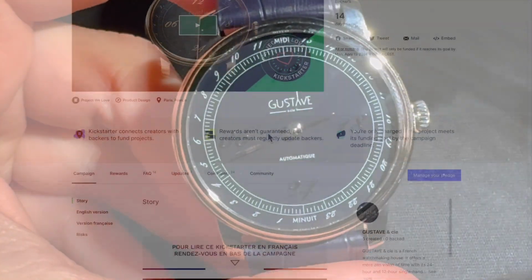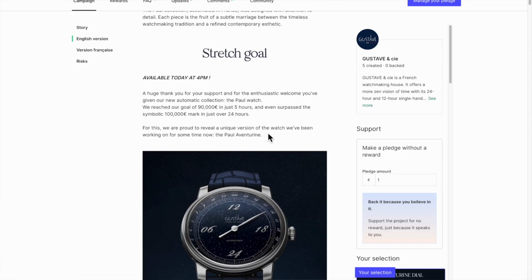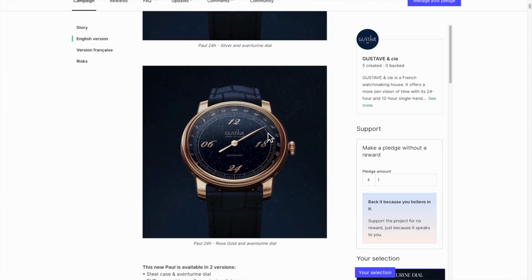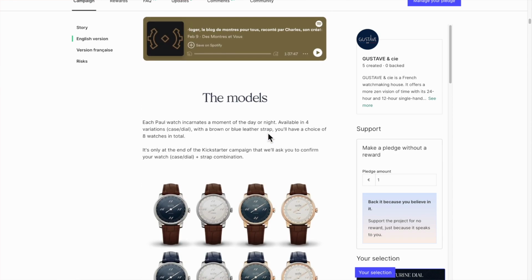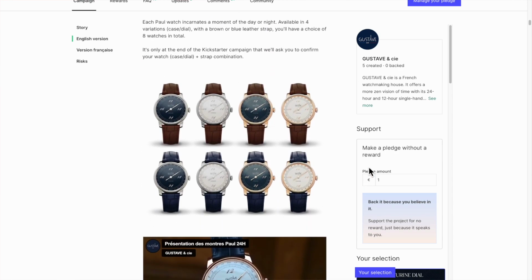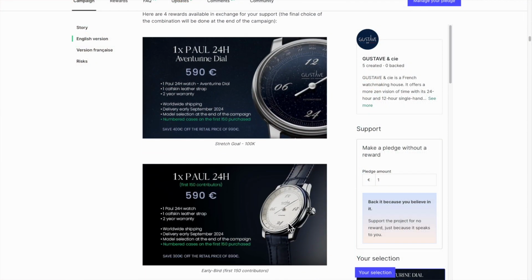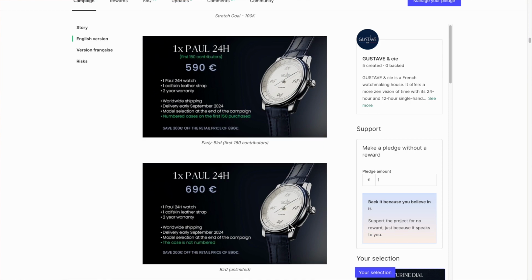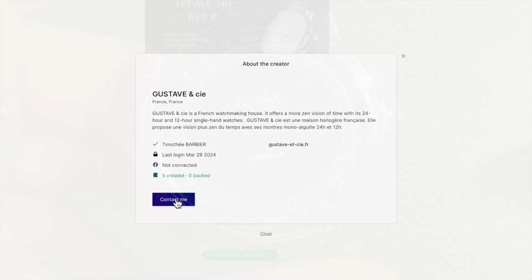Let's speak about prices. At this time, the watch has been offered on Kickstarter for $590 and $690. I don't know if there are still some watches offered at $590. After the campaign is done, the price will be $890 for the regular dial version. And if there are still some aventurine dials, that would be $990.